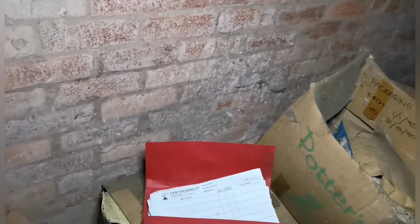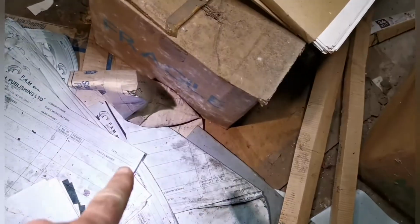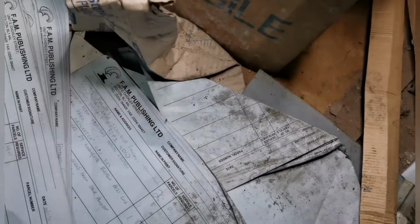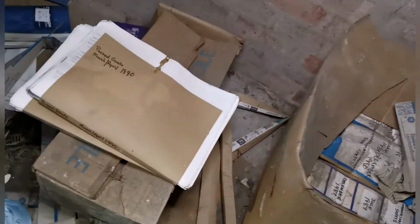Right, this one here's Superdrug, 84. 93 on that one. 1990 on that. Superdrug. So yeah, 84. They're getting 92. Well, the nearest date I've got now is this one, 93. Oh, that's Superdrug. So that's these ones here. What's on that? 95. 84. Yeah, but these FAM publishing sheets here are the ones that have the up-to-date dates on them. Well, 95, 94, 95.